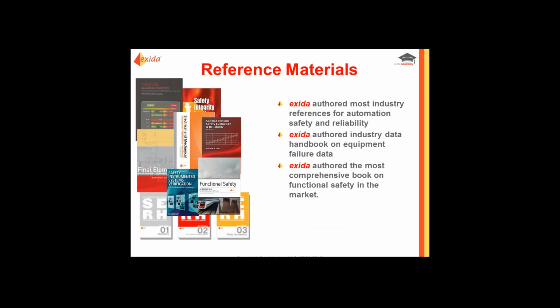So along with all of our products, we have our reference materials, and we're really proud to announce that we have authored most industry references for automation, safety, and reliability. We also have our industry data handbook on equipment and failure data, and we've authored the most comprehensive book on functional safety in the market.